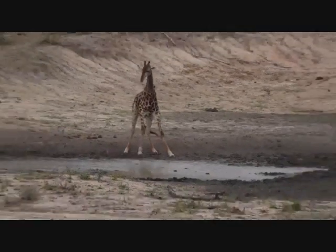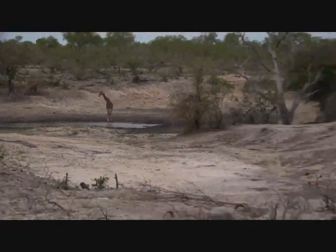Day in the African wilderness. We have a beautiful big giraffe having a drink, and this is Safari Live.